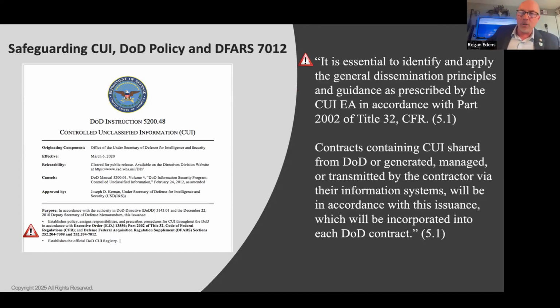It says it's essential to identify and apply the general dissemination principles and guidance as described by the CUI Executive Agent, in accordance with 32 CFR Part 2002. Contracts containing CUI shared from DoD, or generated, managed, and transmitted by the contractor via their information systems, will be in accordance with this issuance when incorporated into each DoD contract. So again, there is no daylight between DoD policy and the requirements which you must meet.